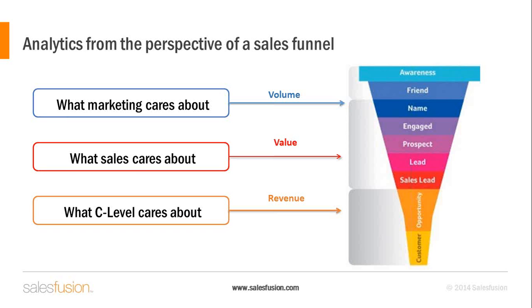Now you're at the level of what the C-level cares about. Your CFO, your CSO, your CMO, your CEO, the board of directors. They care about your pipeline, your sales pipeline, the number of opportunities converting to customers. What is predictability, okay, of what we can put in the top of the funnel and predict what's going to come out the bottom of the funnel.